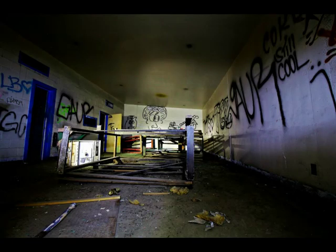We're going to pan around the room here. Now this is the mess hall, and then we're looking at some of the walls here. This mess hall doesn't really look all that big, but if I remember right, they only had a little over 100 men here at one time.